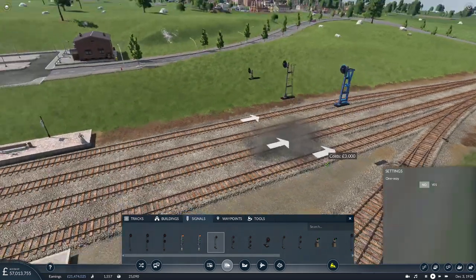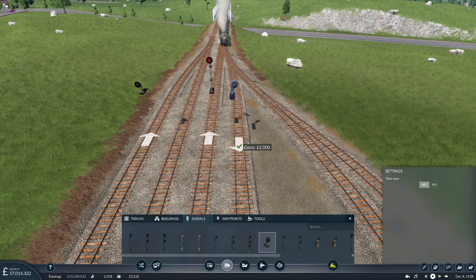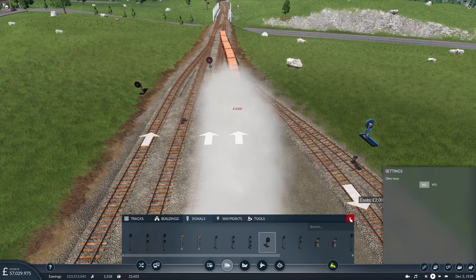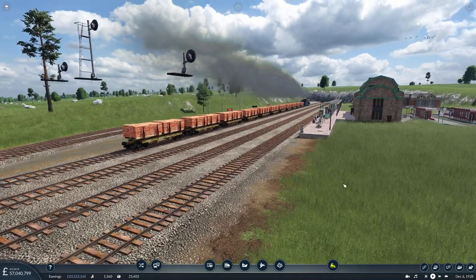Right, that one there, are they lined up? They look lined up. What's this coming through here? Oh, the timing is perfect. That's our construction materials, isn't it? Right, and that one there. Okay, we didn't destroy our train. Perfect. They look a bit floaty and weird at the moment, but that will change.